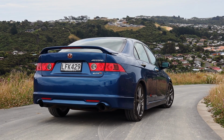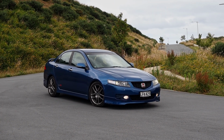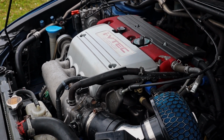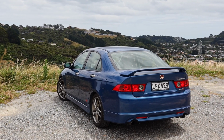This has for sure got to be one of the most fun cars I think I've ever owned. There is not a day that goes by where I get behind the wheel and don't have a smile on my face. Now that it's all been put back together to the best of my ability, it's so nice to come out and see it in the car park with its cool funky wheels and the delightful looking Euro R body kit and the beautifully shiny blue paint.